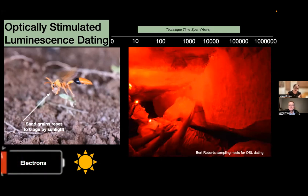The challenge with OSL dating is that nests must be collected from the shelter walls at night because the grains can't be exposed to the sunlight. So the team have done a lot of camping out at the sites overnight and sampling with a red light to avoid exposing those grains to the sun or to any kind of white light. Then they're analysed in the laboratory under darkroom conditions. This is Professor Bert Roberts from the University of Wollongong, who is leading that area of the research, and he's collecting samples at night time.